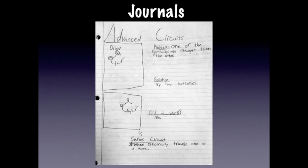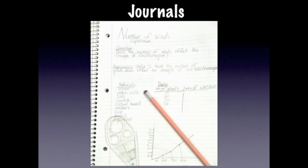Students are also learning about the scientific method, how to start with a question and a hypothesis, how to list the materials they're going to use for their experiment, how to collect data and even graph it so it becomes a visual representation, easy to read and easy to understand. And it's from this sort of information that the students will then make a conclusion based on all of this.